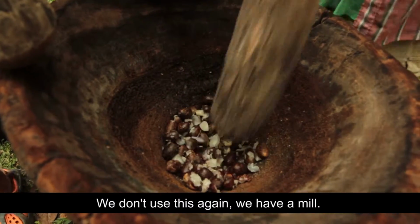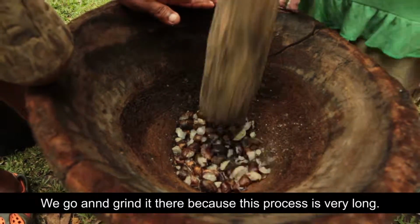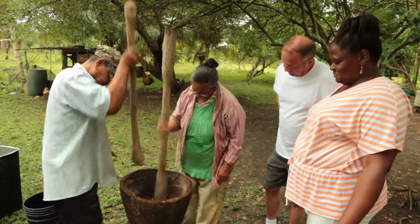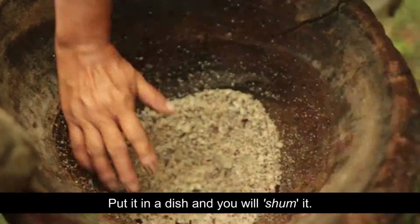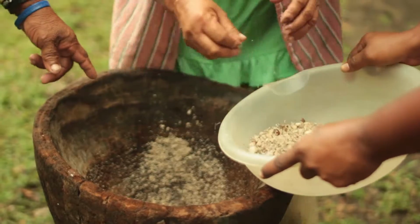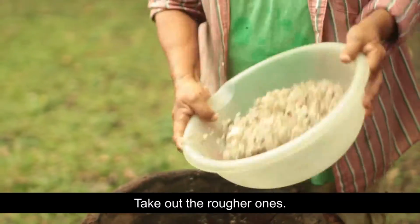We don't use this again. We have a mill. We go and get it ground, because this process is very long. Yeah, when you've done this quick. This is what we usually used to do. Put this in this dish. Then you shum it. Shum it. See? Now take out the rougher ones.